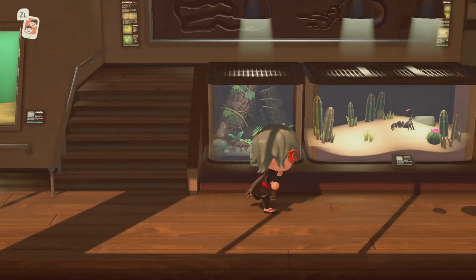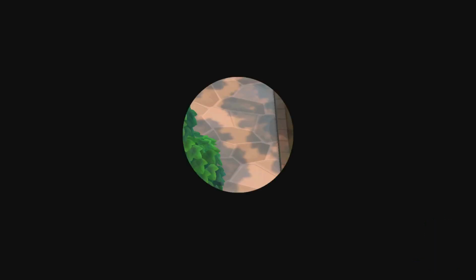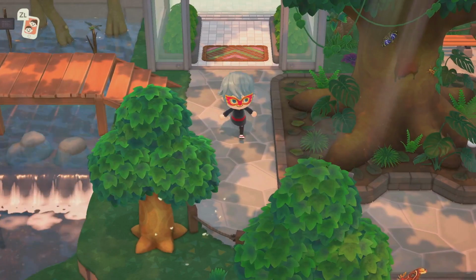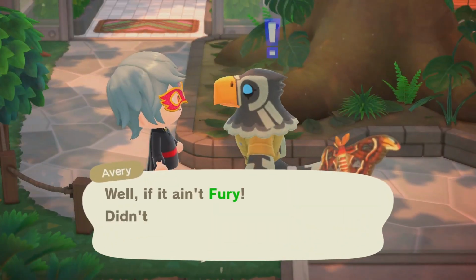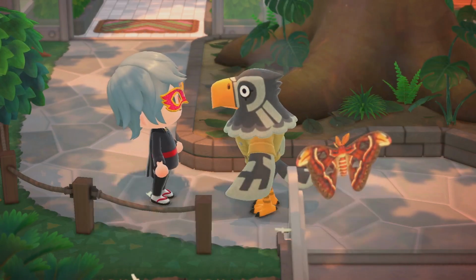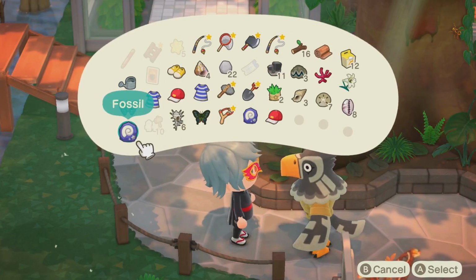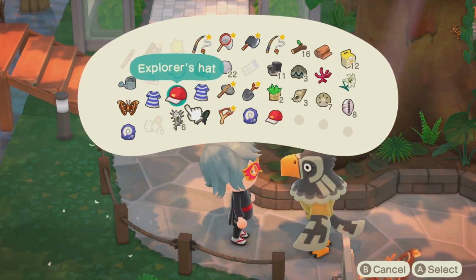Now, I still find it weird that you can complete your stamp cards without being able to turn them all in at once. I think that's a missed opportunity. Mainly because we've already done this. There's Avery. Do you want this? I think you need... Where is it? Where is it? I don't think I have it right now.